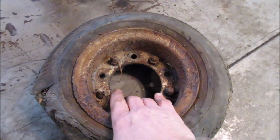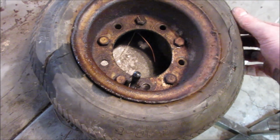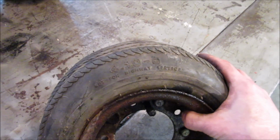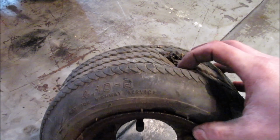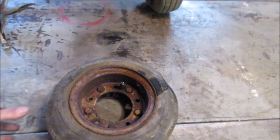Unfortunately for us, they are split rims. Makes it a little bit easier to work with. They're rotted pretty bad, huh? Yeah. So what size were they? 410 by 6. So we need something roughly 6-inch. Not for highway service, says you. And we go look in our stash. I'm thinking maybe lawnmower front tires, but I have a feeling they're going to be too big to fit in that window. We'll see.